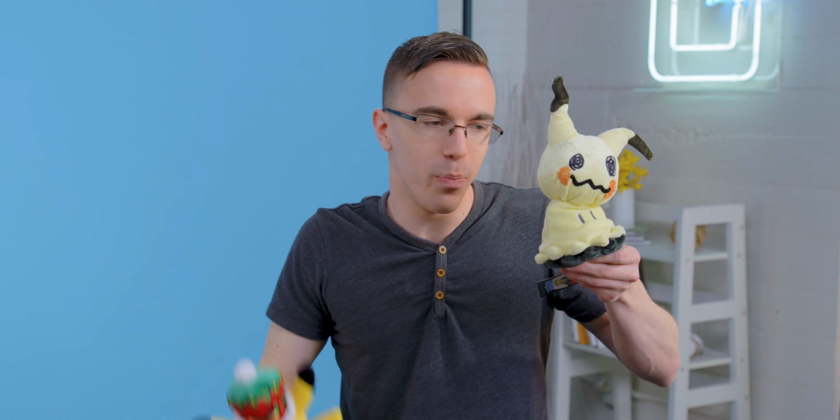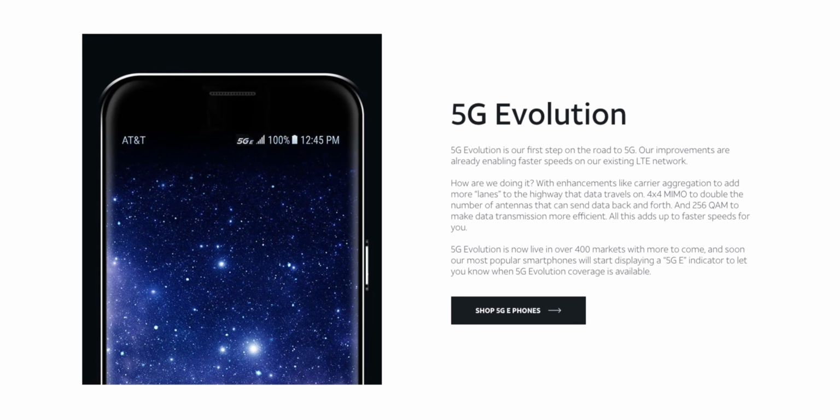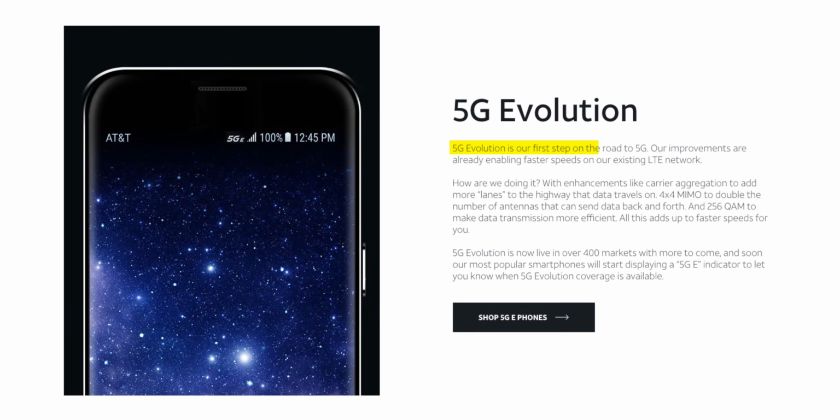Well, this is Mimikyu. Now, on the surface, it looks very similar to Pikachu, except that he's really LTE with some weird drawings on his face. Clearly not the same thing. Are you following? Maybe I should explain this a little bit better. If you take a look at the AT&T site, they describe 5GE as, quote, the first step on the road to 5G. So it does support some additional technologies that come with LTE Advanced, such as 4x4, as well as some better streaming and better compression. But generally speaking, this is not 5G, even though they're slapping that 5G badge all over it.